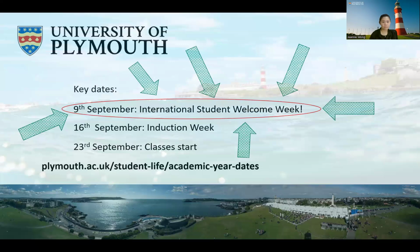So that's the International Week. The 16th is super important because that's your program induction. So that's really important to get them here for and be already settled in before that. And then it's the following week where you're actually starting class. So now you have those key dates.